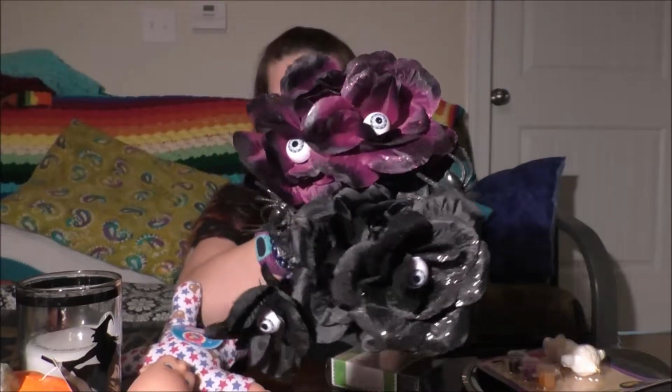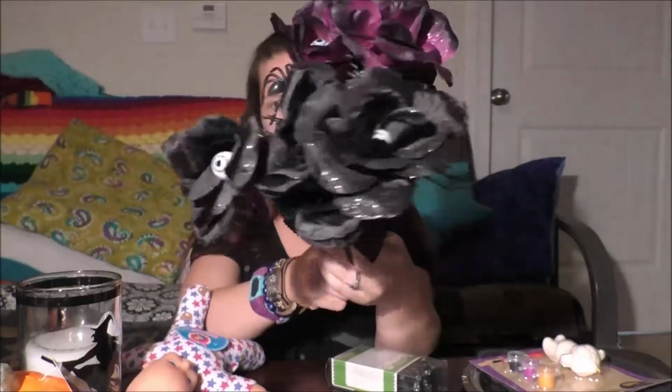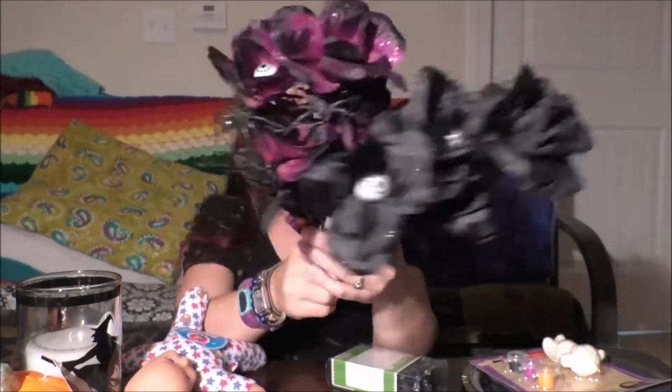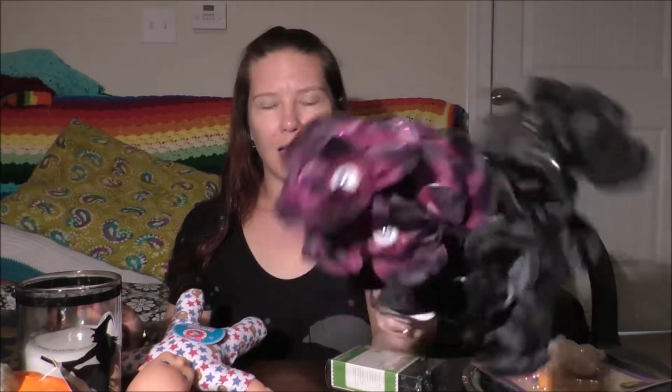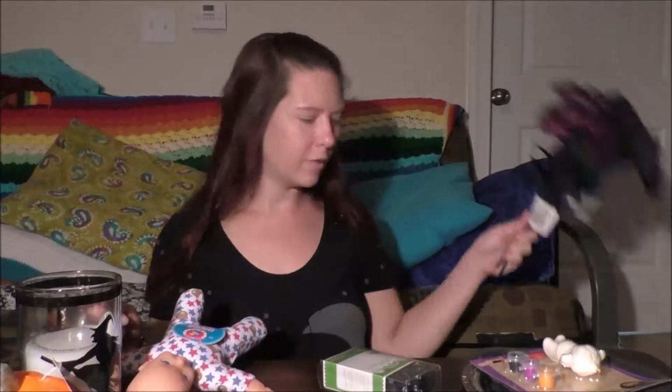spooky flowers. Can you see the eyeballs? There are eyeballs in some of these. I'm going to use these for decoration for one, maybe two of the projects. They had red, and I didn't get the red, and now I wish I'd gotten the red because I went back to get the red, and they were all out. They also have spiders. Can you see the spiders? So we're going to be using some of these.